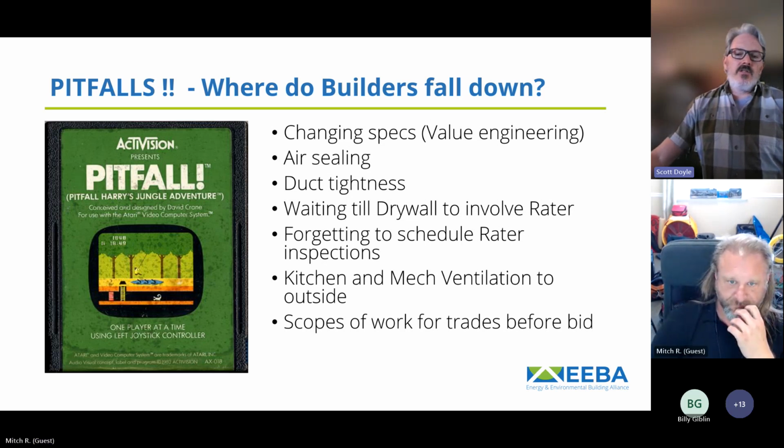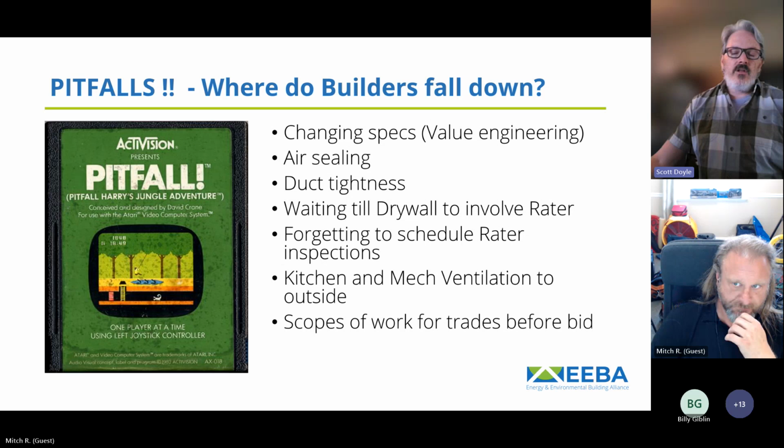Kitchen mechanical ventilation is another one I would highlight from this list. Where I've seen that go south is, it's in the prints, it's in the specs. Everybody expected it to get ducted to the outside, and then it just didn't get executed in the field, and you have recircs. What that ends up meaning is you may build out your project by the time somebody opens a cupboard door and realizes that's not ducted to the outside.